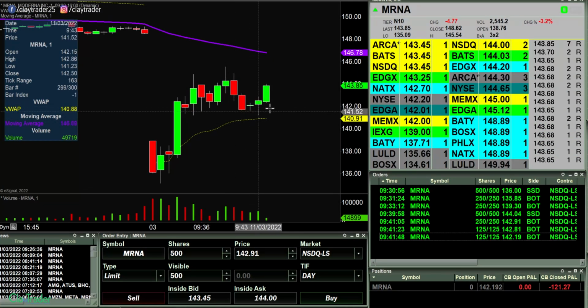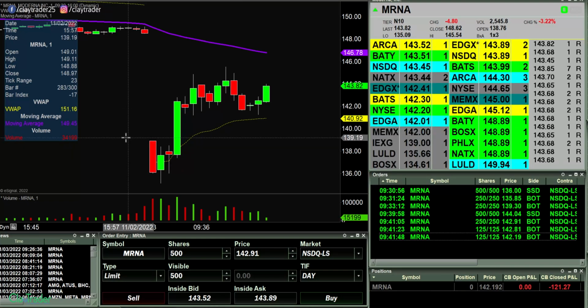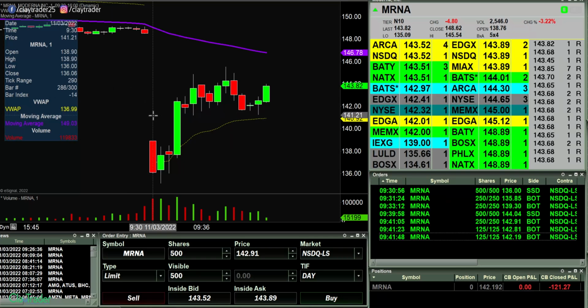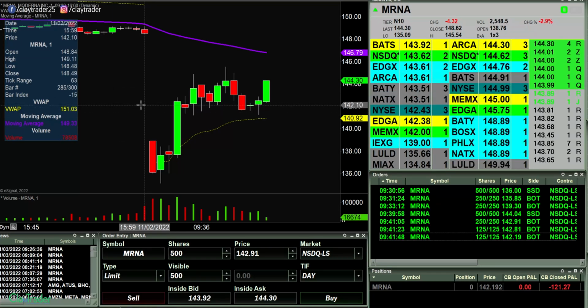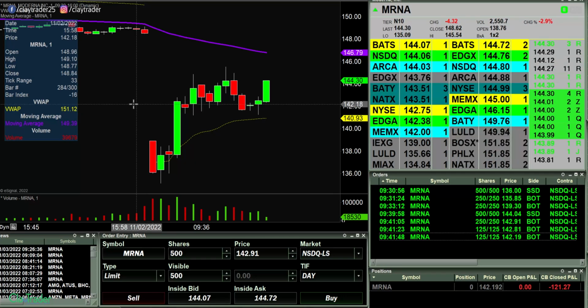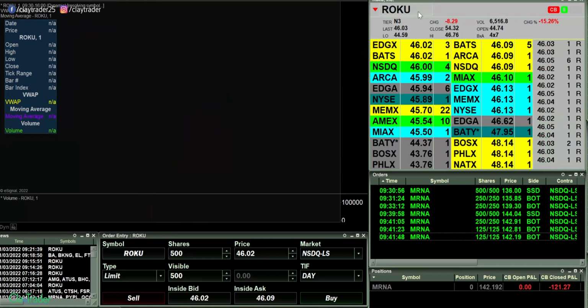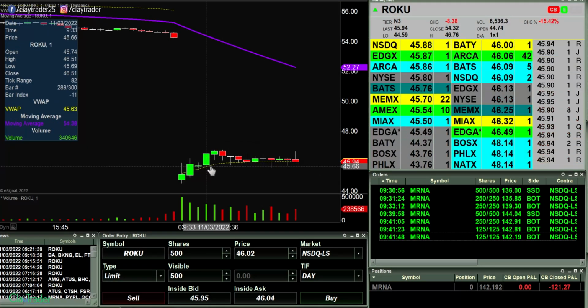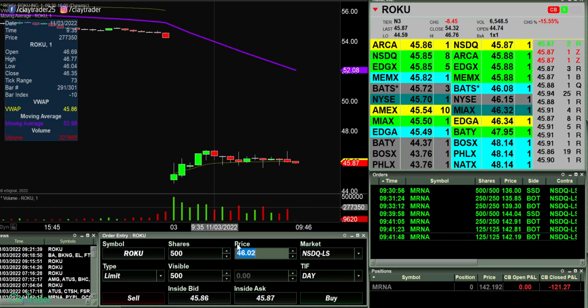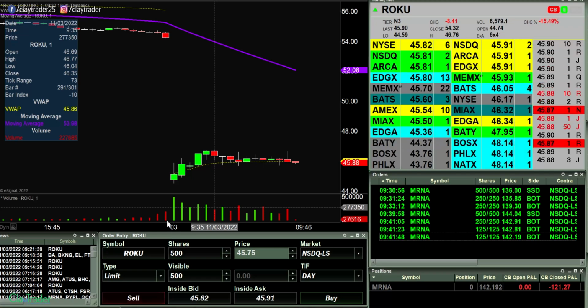Little update on MRNA. You can see heading back up. So again, did I play that one perfectly? No, I could have gotten a bit more from it, but as I just blabbed on about, that's hindsight. Okay, watching 45.75 here.